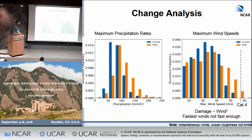And when we look in a little bit more detail, this is now taking every single point in all of the tracks from all 22 of these simulations and plotting up their maximum precipitation rates as a histogram in current climate in blue and the PGW climate in orange. And what you see again is not just a shift, but a really big increase in the, I guess that's essentially a shift. You do have a small decrease here. A really strong increase in maximum precipitation rates where you're getting 250 millimeters an hour. This is that 4-kilometer resolution where it's just permitting convection. It's not resolving it perfectly, so it may be over predicting some of the most extreme precipitation events.